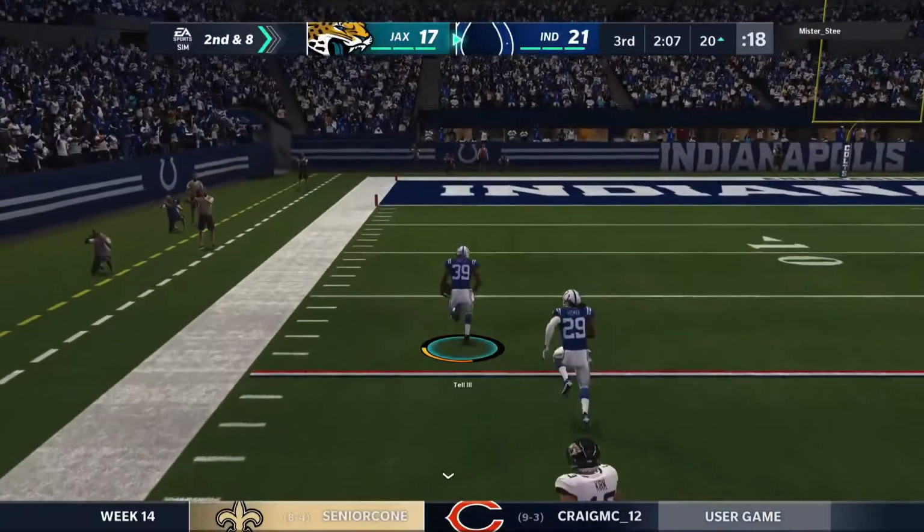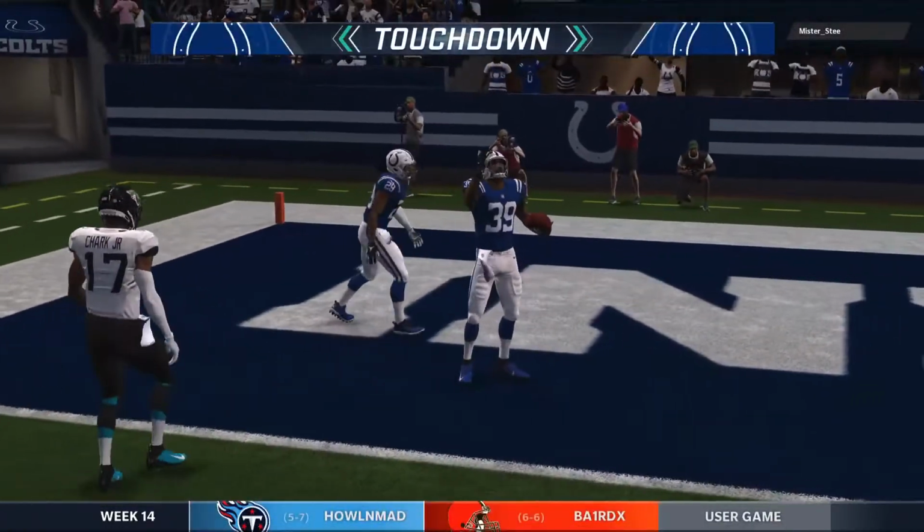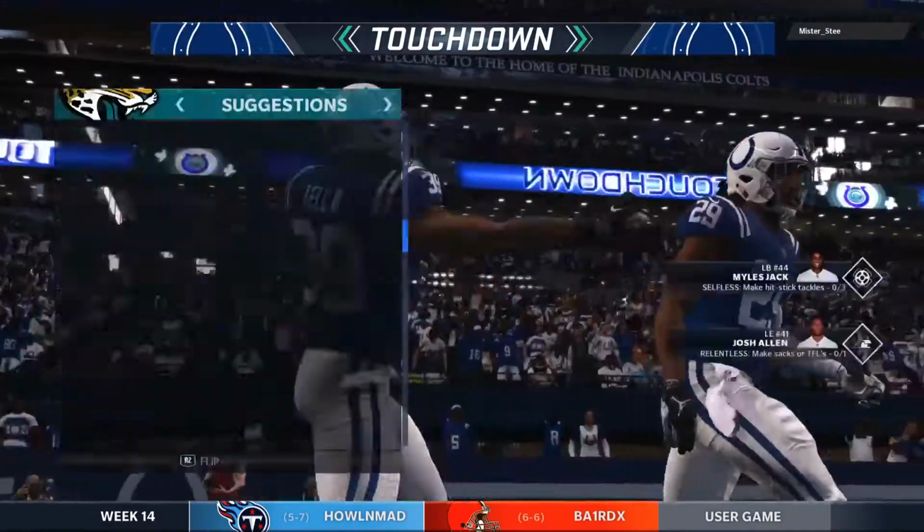Weaving through traffic, and now he's free. And he will bring it back. An interception return for a Colts TD.